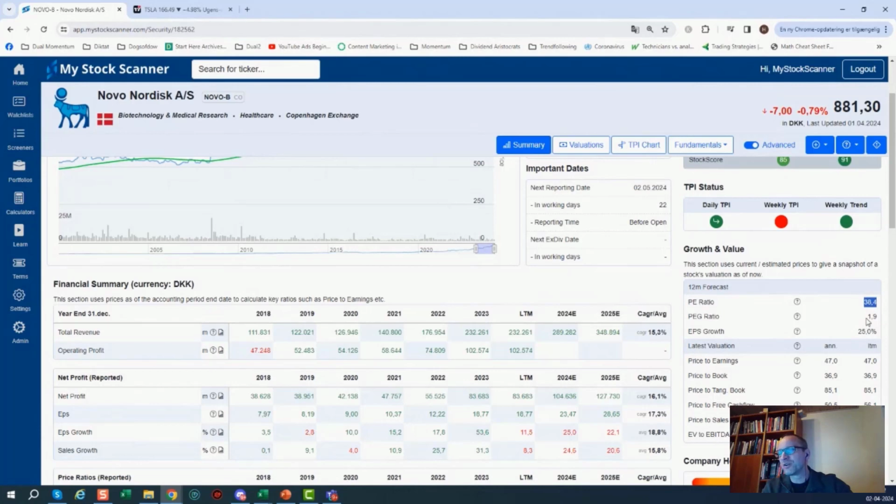So the PEG ratio below 2 or below 3, whatever you choose, is actually showing that you're not paying too much for future growth. If the PEG ratio starts to be 5 or 10 or something like that, you really need to dive a bit into the numbers and see why that is, because that might be a deal killer for me.